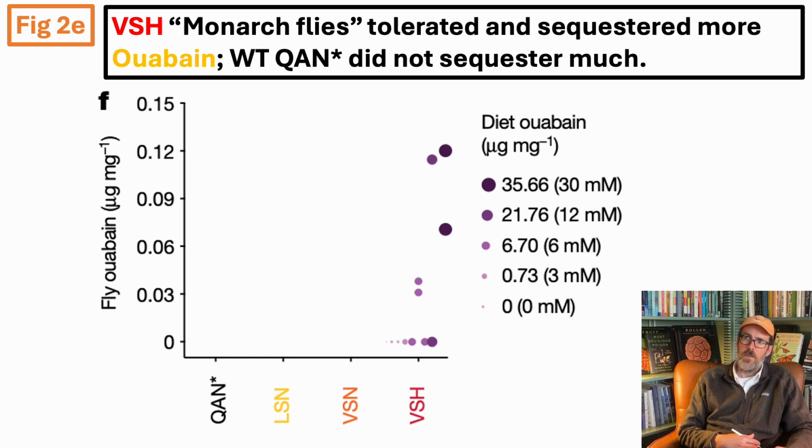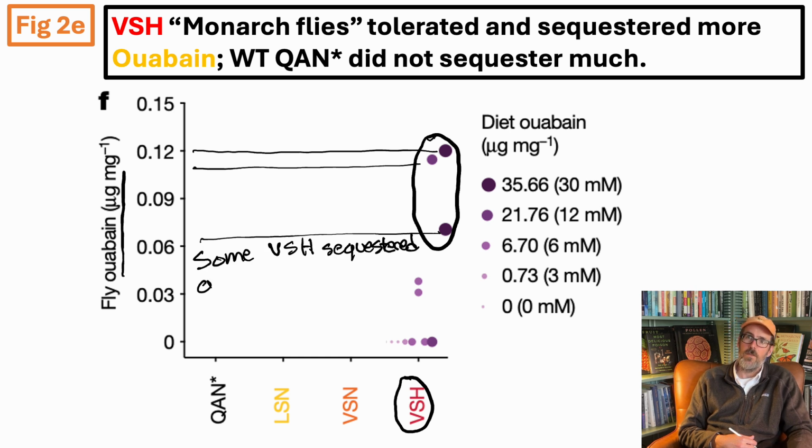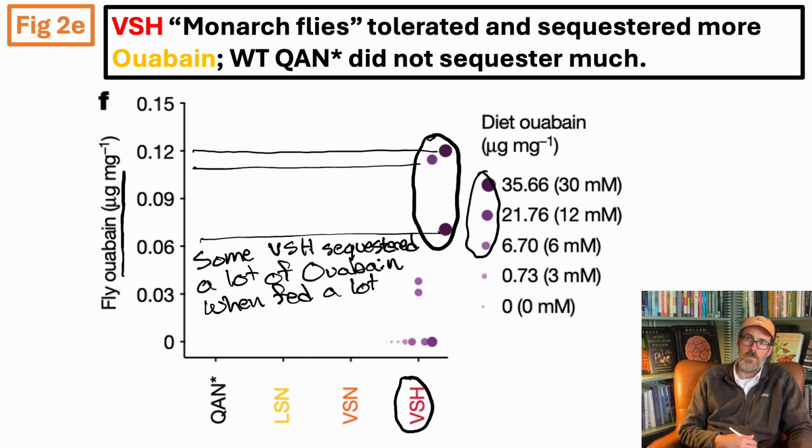Bunch of flies survived. Bunch of them survived on high concentrations of Ouabain, and those flies tended to accumulate more Ouabain in the fly. That is, when you ground up the fly and analyzed the amount of Ouabain in the adult fly after 6 days of feeding, the ones with the highest amount of Ouabain were fed with the highest amount of Ouabain. Compare that to the wild type flies. Some VSH genotype flies sequestered a lot of Ouabain. Some of them didn't sequester that much, but those ones may have been reared on less Ouabain.